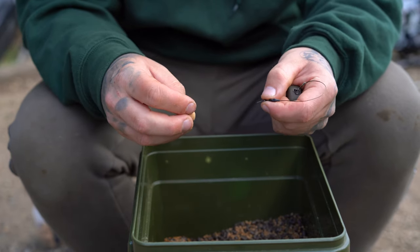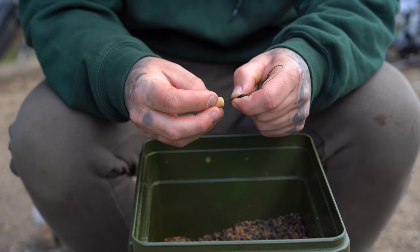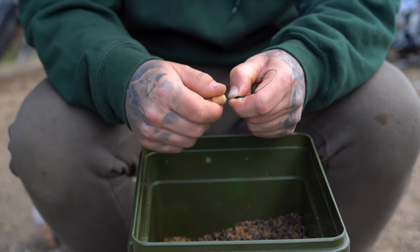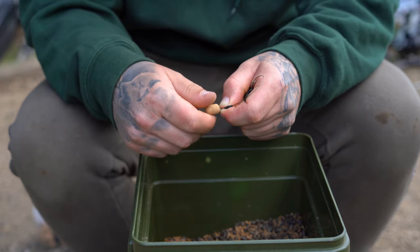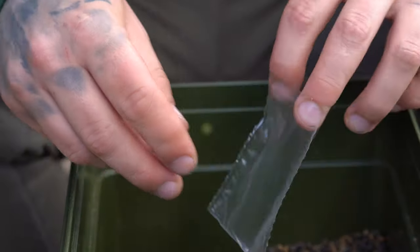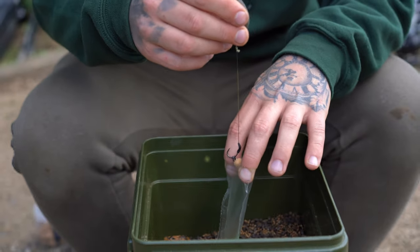So once you're ready to tie your solid bag, the first step is just to add your hook bait. Like I said, I've gone for the bait screw, so it's nice and simple. We've got a dumbbell manila wafter here. Screw that on. And there's your rig and hook bait ready to go. There's plenty of different ways to make solid bags, but this is how I prefer to do it.